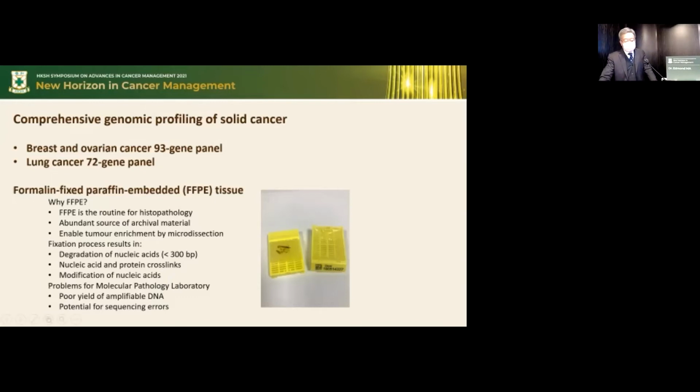So in fact, this is a problem or bad news for molecular pathology, because if we work with FFPE, sometimes we encounter a poor yield of amplifiable DNA, and there is also potential for PCR and sequencing errors. So in fact, my suggestion is whether we should consider to test a fresh tissue upfront or freeze the tissue in terms of banking, where we can go back and study the frozen tissue as a better preservation of nucleic acid quality and quantity.